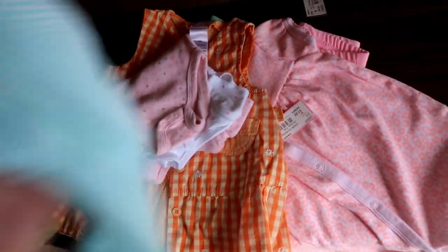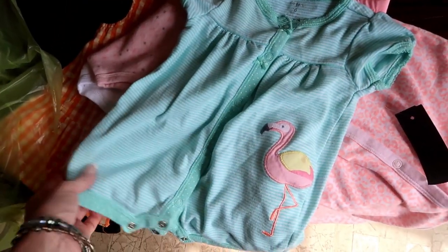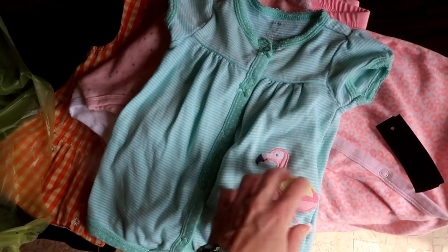And then the last thing that I got her was this other little jumper. It's just blue and got a little flamingo on there, and that was only $1 as well.